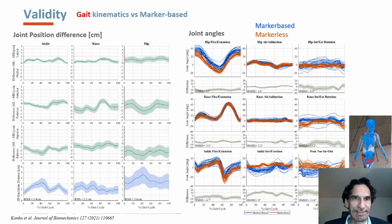This is another validity study comparing gait kinematics between markerless and marker-based, and the joint position, the difference in centimeters between the different joints is well within acceptable limits of plus minus 1-2 centimeters, and also the joint angles work very well. In fact, what you can see is that the variability with the markerless system is especially less when it comes to the hip movement, and that may be related to the large skin artifact that the markers have. So maybe here markerless may be the better solution.